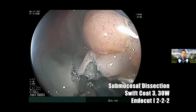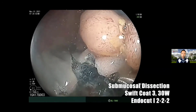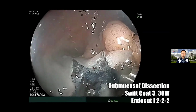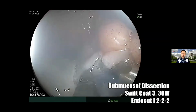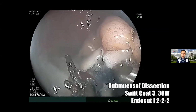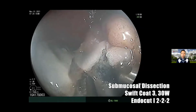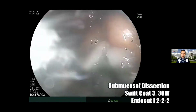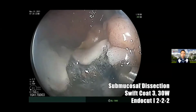And then we are getting to the end of this submucosal dissection. But usually the end of the ESD becomes very difficult. Sometimes it becomes very floppy, and sometimes we get this bleeding. But because we have the traction, we can continue the hemostasis and continue dissecting.